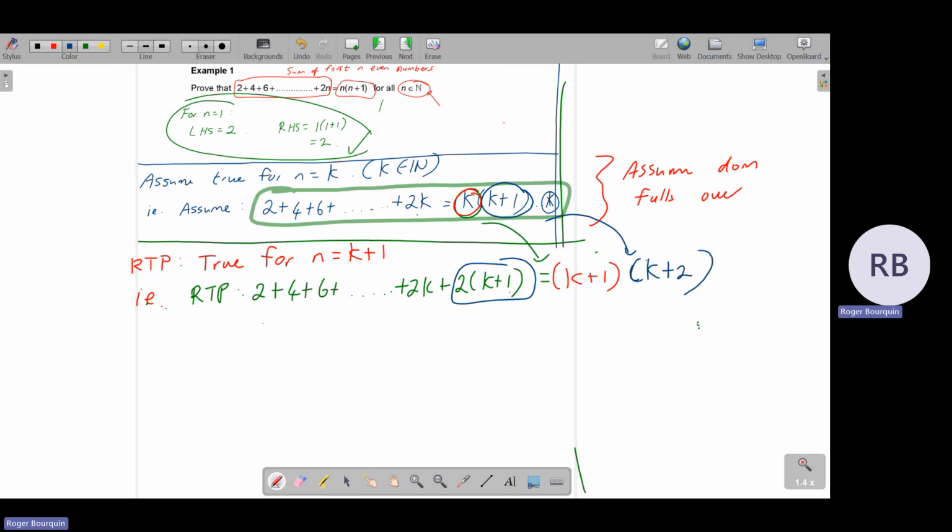This is when k is equal to 1, 2 times 1. This is when k is 2, 2 times 2. This is when k is 3, 2 times 3, right? This is when n is equal to k, so that's 2 times k. This is the next term, which is 2 times k plus 1. What is 2, Emma? 2 times 1. What is 4? 2 times 2. 6, 2 times 3. The term in position k will be 2 times its position. The term in position k plus 1 will be 2 times position k plus 1. Okay. Right.